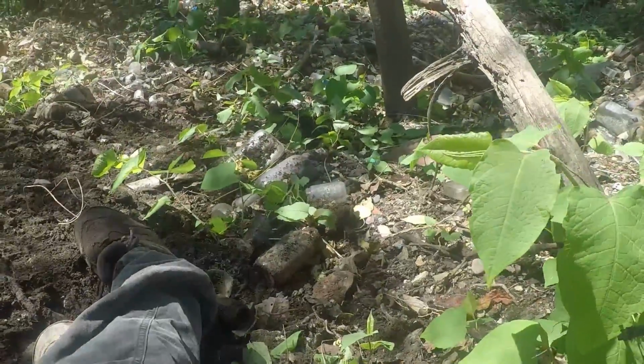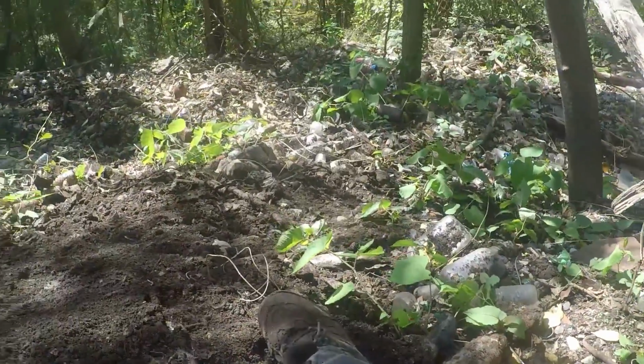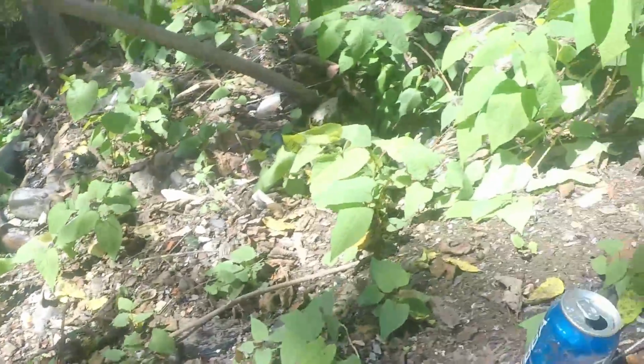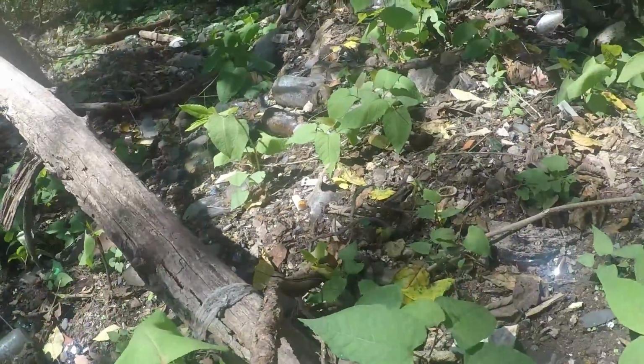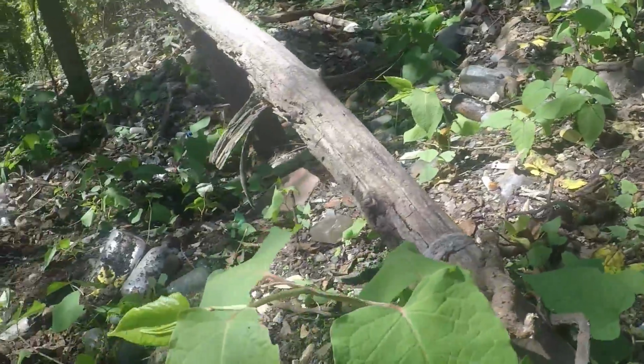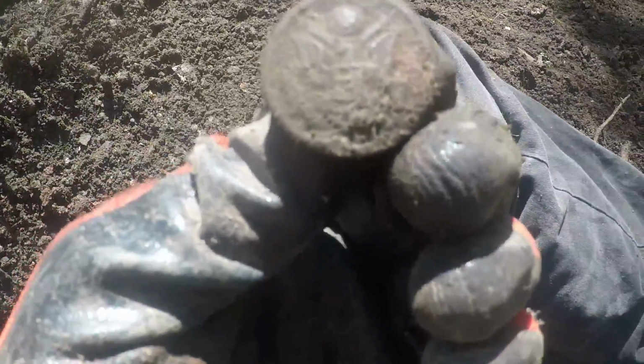I found another big one like this. Where would it have been? I think over in there somewhere. Or well, actually down in here someplace in this stretch. But let's see what we got here. Oh, it's a big eagle button. It's like that last one. I think it might even be off the same coat, but I doubt it.